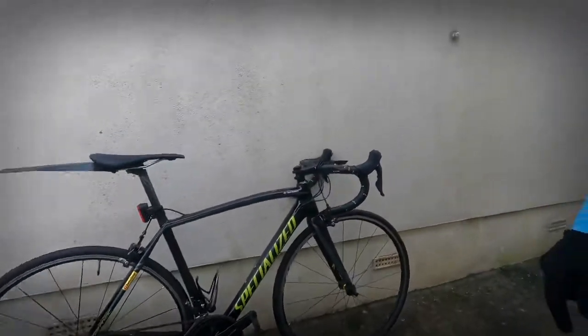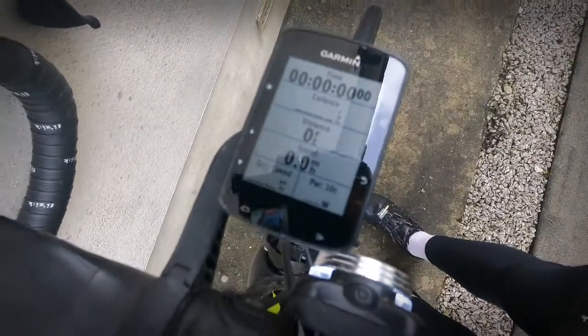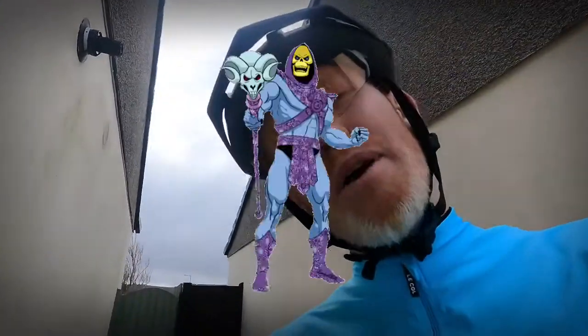So I've put the metrics on my screen and we've got an average 10 second power, and we'll see how we get on with that. And here's the cat that keeps coming into our house. Let's have a look at our power.